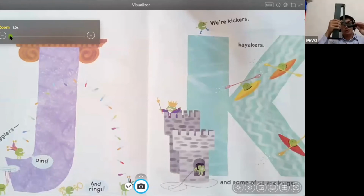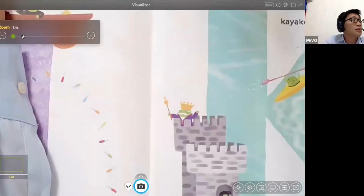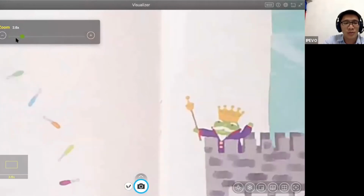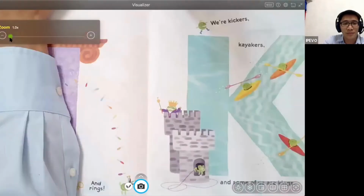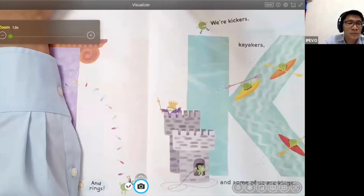So this is optical zoom in, so it will definitely give you a better image quality. But if you want digital zoom in, you can feel free to use the software to zoom in, as you can see. So that's zoom in right there with digital zoom in. It goes up to 12 times. So it goes all the way up here. So it depends on how much you want to zoom in.